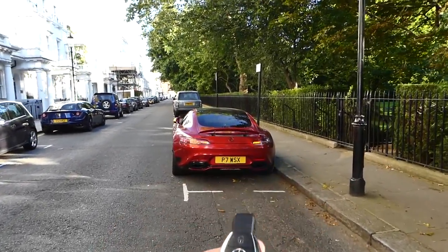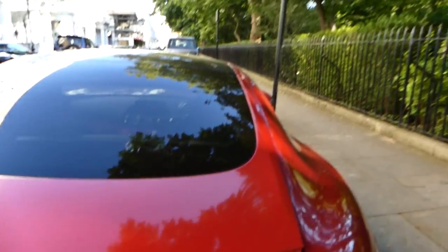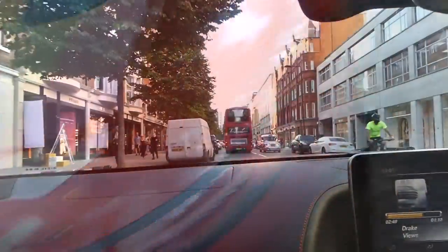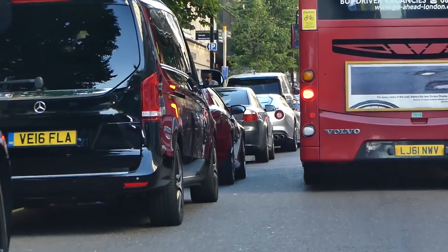Here is the Red Beast. Now I'm going to pop the boot and get my shoes and t-shirt. I bet this is boiling. Looks like, I thought it was chrome, but it's a silver F12.